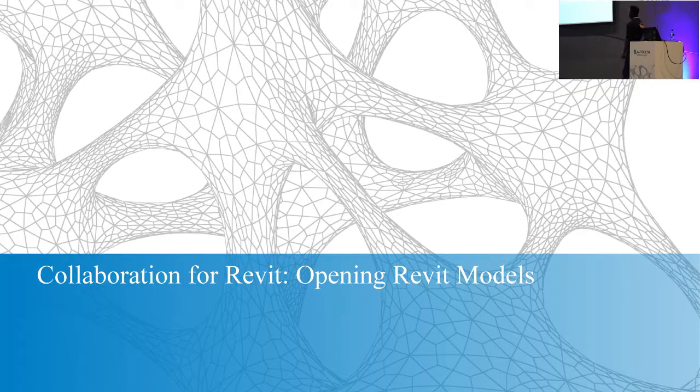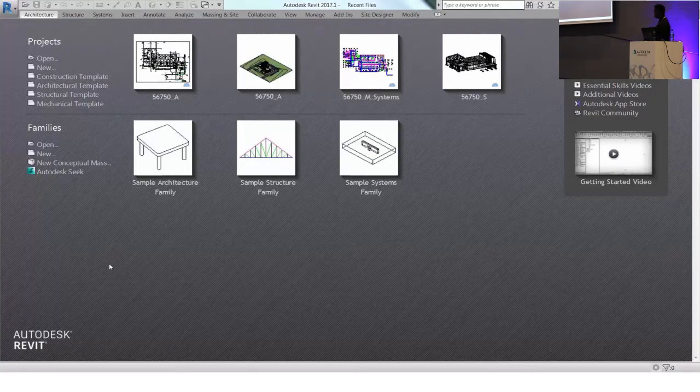Right, and opening this Revit model, I just want to pause here. You'll notice this Revit file that we just uploaded now has a little cloud symbol on it. That indicates to you that that file is a BIM 360 file. So from your start screen, you can immediately see which files are sitting in BIM 360 Team and which files are sitting locally on your network.